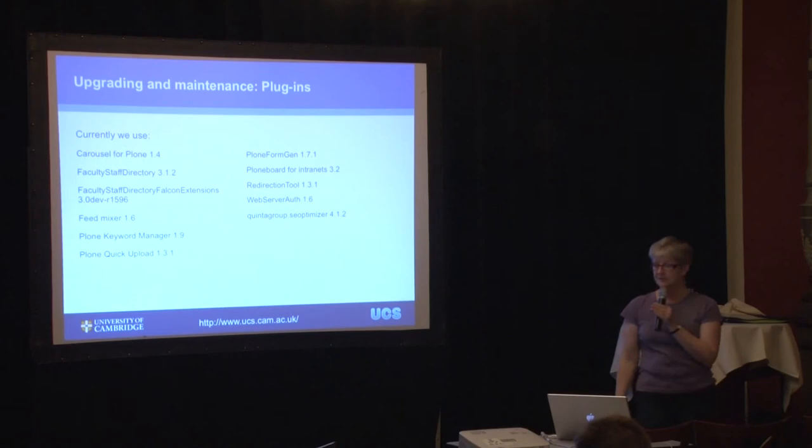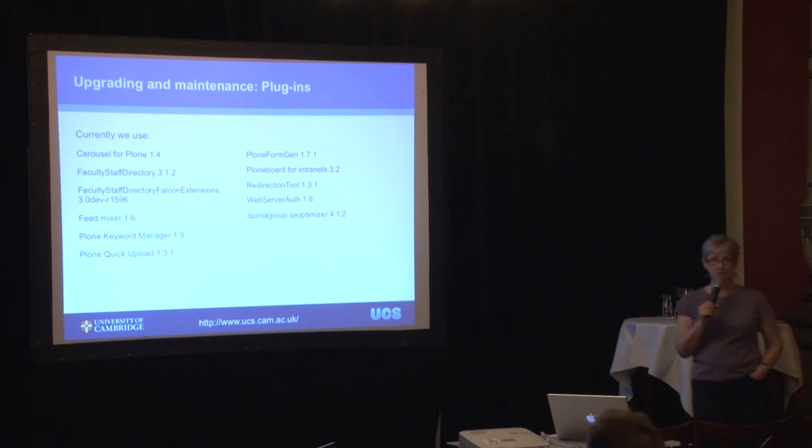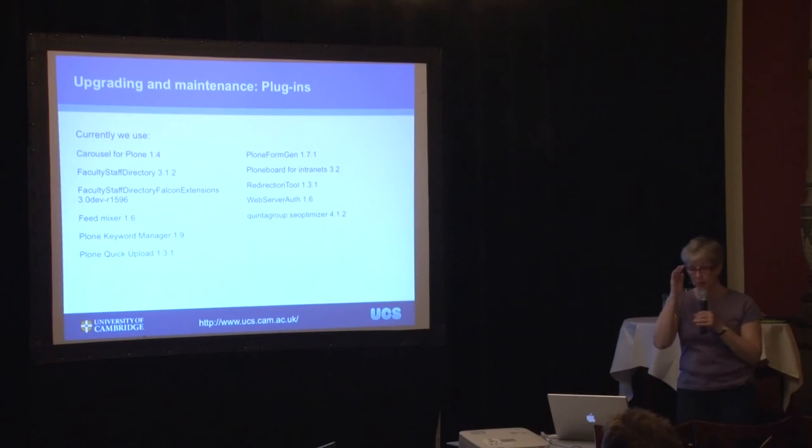These are the plugins we use at the moment. So all of the sites have got these. So we've got Carousel, Faculty Staff Directory and the extensions, Feed Mixer, Keyword Manager, Quick Upload Portlet, Plone Form Gen, Plone Board for Intranet, Reduction Tool, Web Server Auth, and SEO Optimizer. So all of the sites have all of those. They don't all use them, but they are all there.